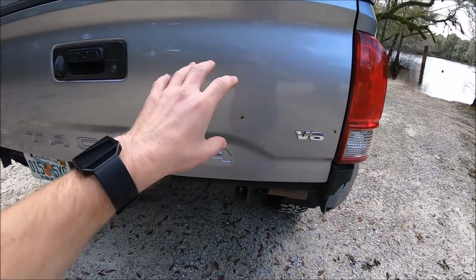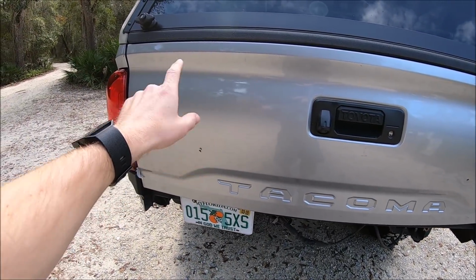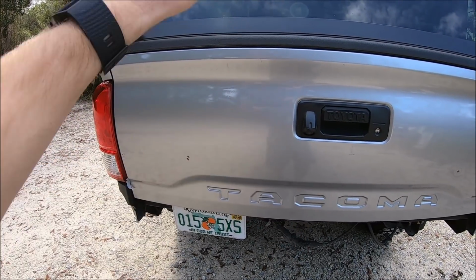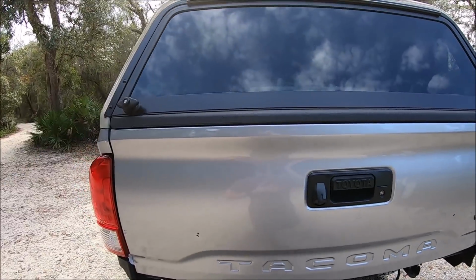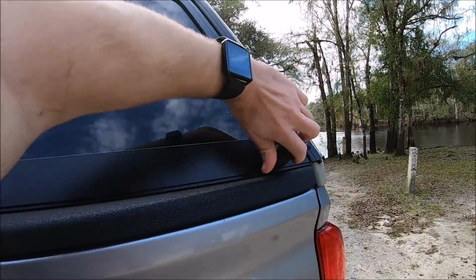I'll have a spare tire carrier, a holder for a jerry can of fuel, a jerry can of water, shovel, axe, probably my high lift jack. Pretty much a lot of the stuff that was on the rack I'm going to be putting on this rear bumper, because obviously I don't have any room anywhere else for it. But this is really nice. It's got carpet on the inside.